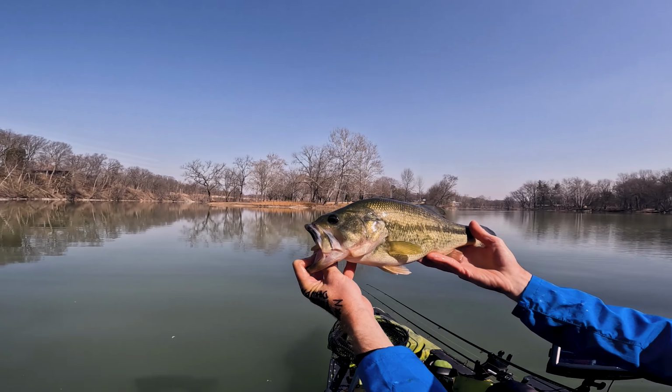Now that's a hook set. That's much better. That's where it needs to be. Right in that nose. Okay, so this guy's good. That's the second one. It's only a 15 incher. So let's go get some more. I think I may have found the pattern.